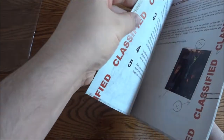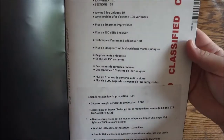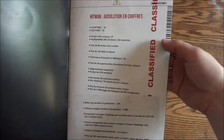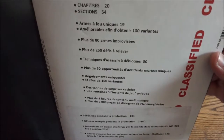And on the back, you have nothing except for the Hitman barcode, and then the barcode numbers below it. And then here, you'll notice, again, all in French, but I'm still going to flip through real fast so you guys can look at it. There are a couple pictures of certain things in here. But you'll notice it's pretty neat. It's got the classified up and down the pages. Barcodes, in case people do read French.